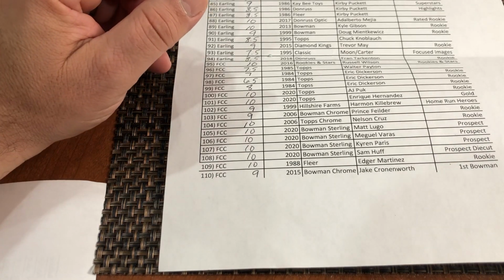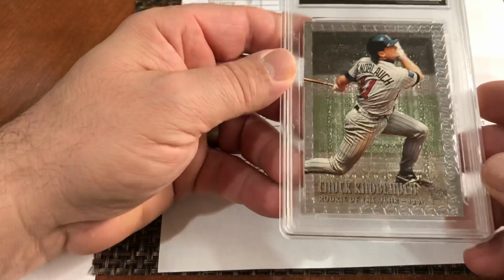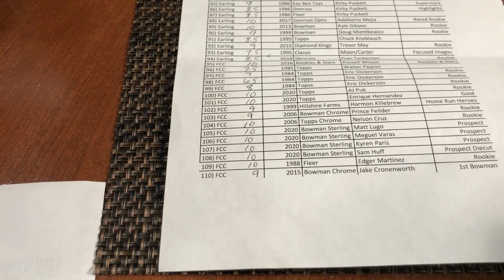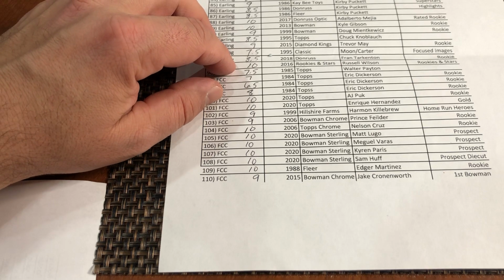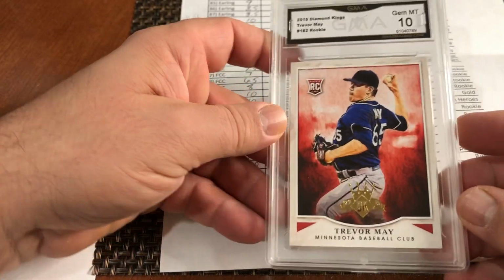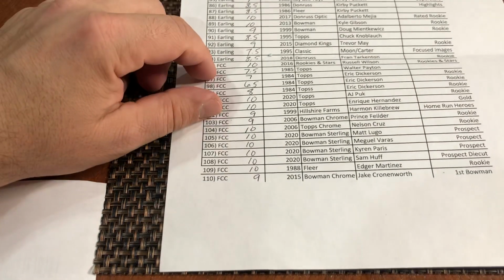Good old Chuck Knobloch, 1995. I gave this an 8.5. Came back a 9. 2015 Diamond Kings Trevor May rookie, I gave this a 9. It ended up a 10. It's a nice card.